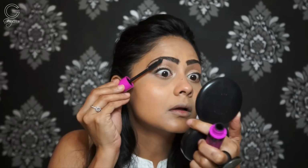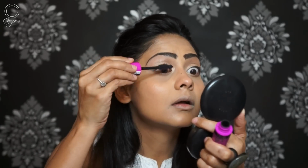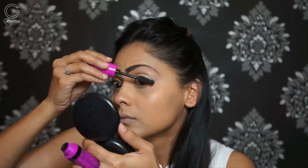Top and bottom both, and I did line my upper waterline. For some reason the footage was not available, so I'm sorry for that. But yes, the lower waterline has nothing, but I did line my upper waterline with my Plum Goodness Kohl pencil. I think the Nature Studio pencil.